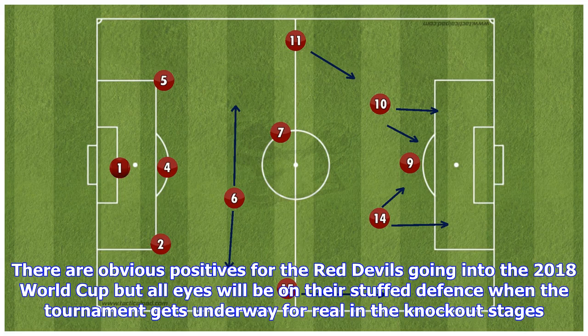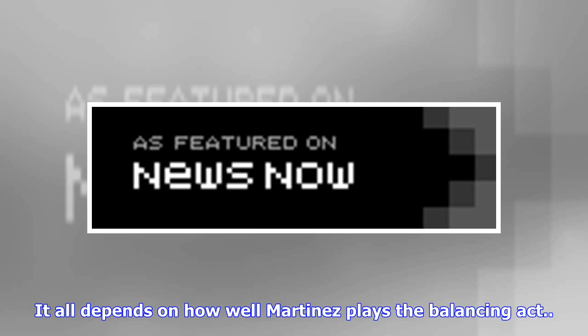There are obvious positives for the Red Devils going into the 2018 World Cup, but all eyes will be on their stuffed defense when the tournament gets underway for real in the knockout stages. It all depends on how well Martinez plays the balancing act.